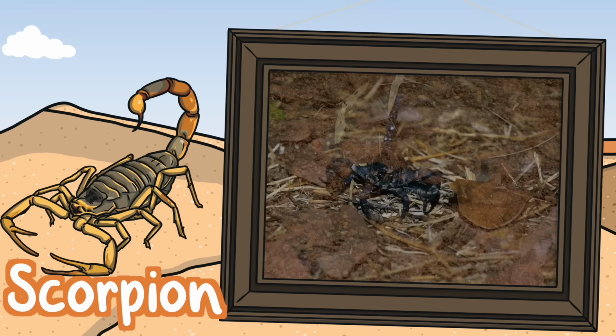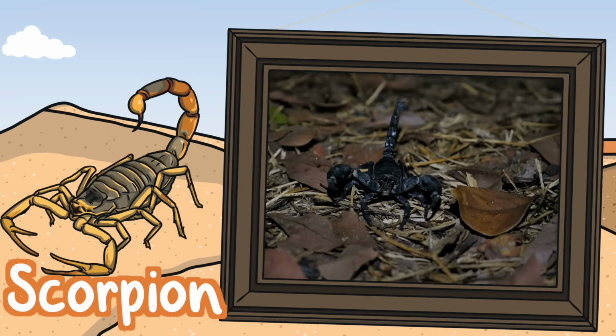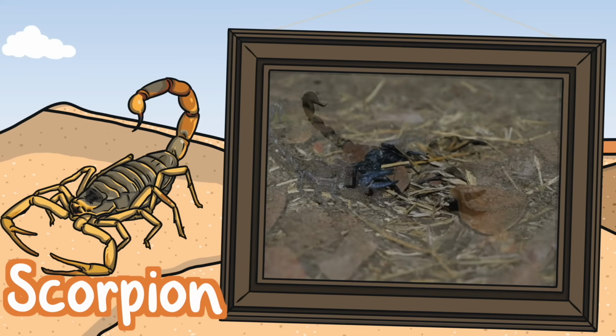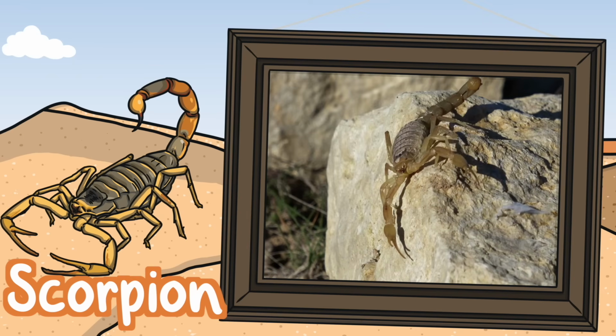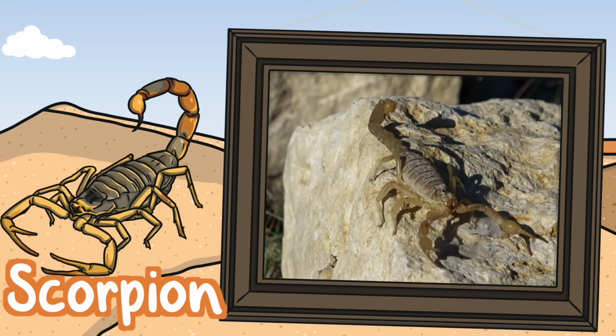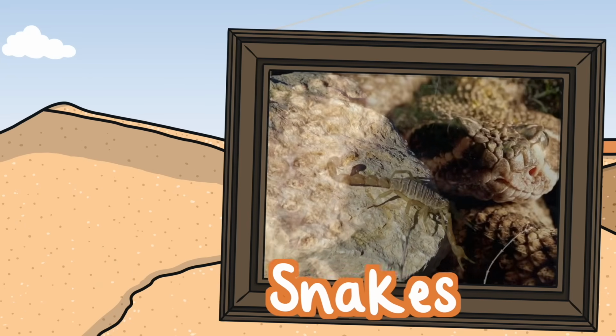Scorpions. Scorpions have 2 eyes on the top of their heads, and some have up to 5 pairs of eyes on each side of their heads. They catch their prey with their pincers and crush it. All scorpions are poisonous. 25 species of scorpions are deadly to humans. They have an exoskeleton, which helps them keep water in their bodies in order to survive in the harsh temperatures.